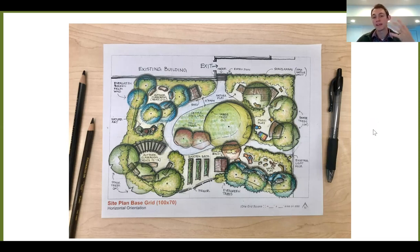And I think a more engaging graphic like this may help inspire other people to jump on your project as well. But keep in mind, this level of detail is not necessary for this grant. This is just an example to show you what can be achieved just with paper, pen, and pencil.